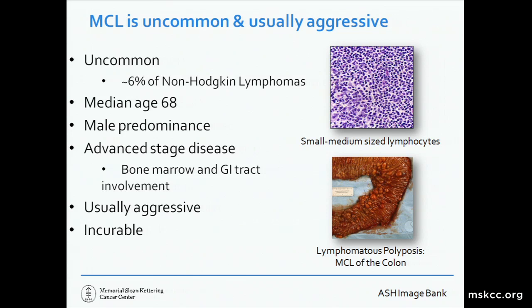So mantle cell lymphoma is an uncommon subtype of B-cell non-Hodgkin lymphoma, representing approximately 6% of NHLs. It's a disease of the older individual with a median age of presentation of 68 years. Men are affected more than women, and generally speaking, patients present with advanced stage disease. Common sites of extranodal involvement are the bone marrow and GI tract, as shown in this picture here, with a presentation of lymphomatous polyposis, where you can see the nodular involvement with mantle cell lymphoma in the colon.